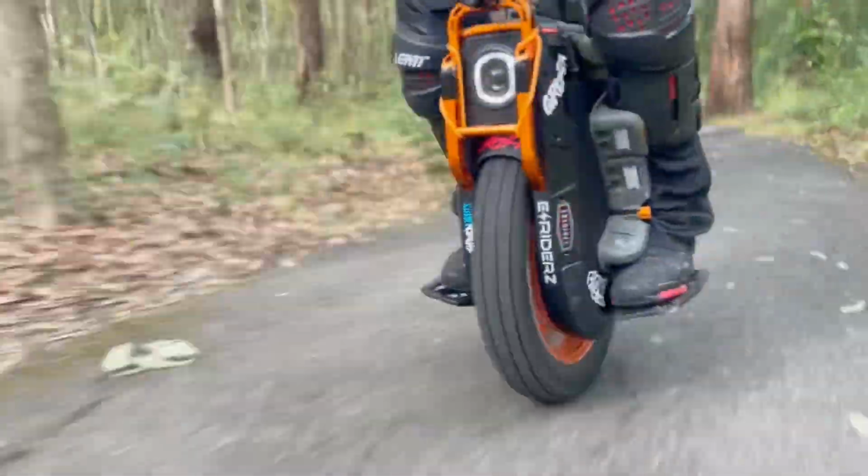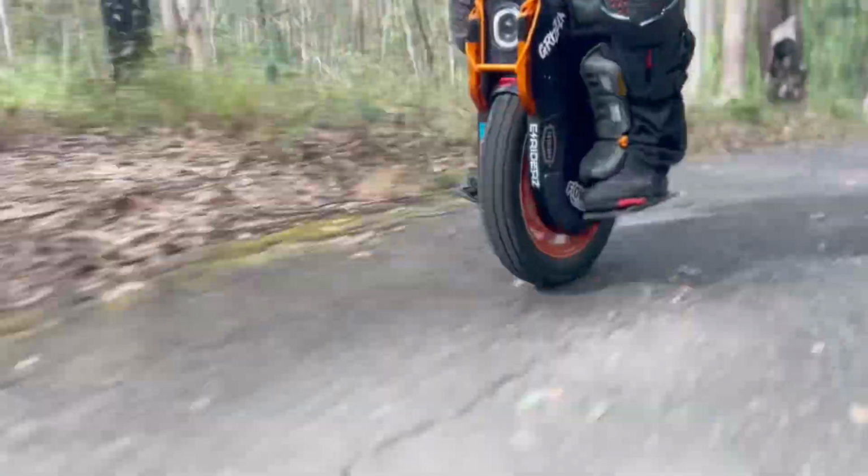Everything's feeling good on the wheel. Same thing, it's just a really good trusty V13 for me. I've been lucky, I haven't had to do much. And I can just get on it and roll out the door.